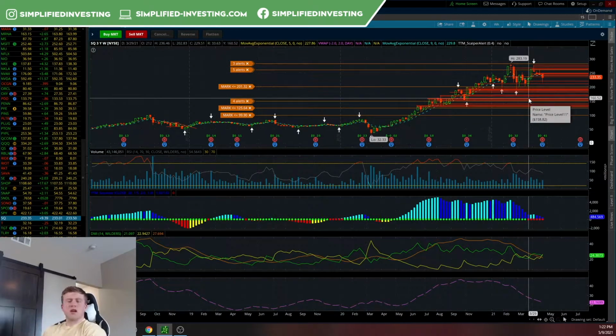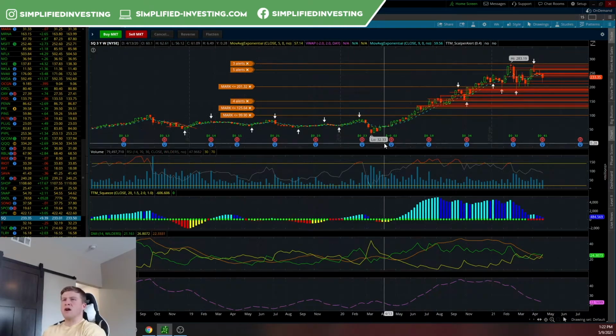So again, Square looking very strong, just waiting on that 250 breakout here and want to see how the market's reacting to that strong earnings report that we did end up having here.